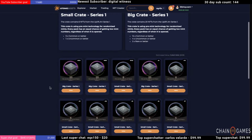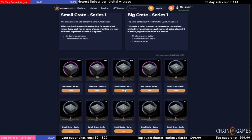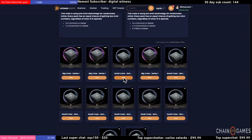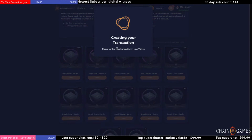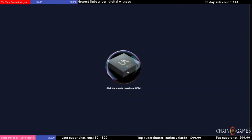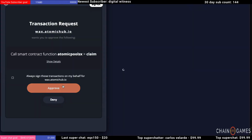All right, let me see. I can do the small crate Series 1. Is that the same, right? Or is it just the big crate series? Yeah, they're both the same. They're both Series 1, but one's a small crate with 6. The other one's with 25. 20. I want to show them what they can get if they grab a small crate, which is 6. We went through the big crate. That was the 20. I'm interested to see what this unpacking looks like. They're all so different.